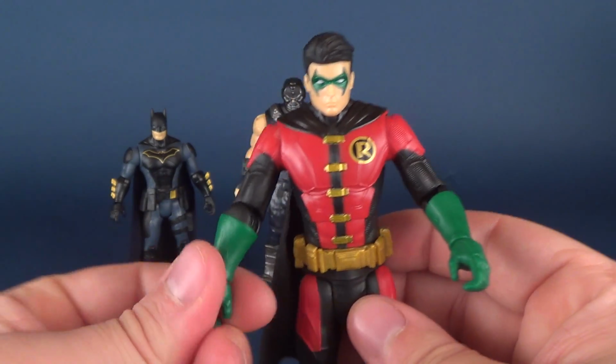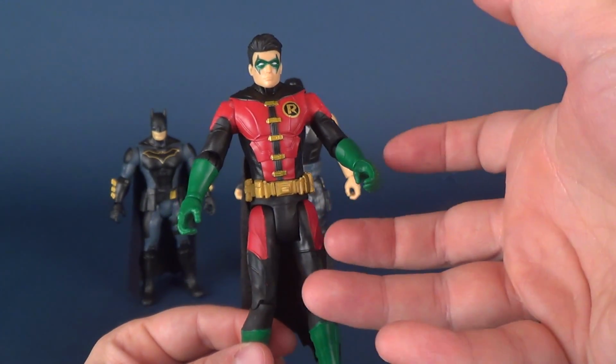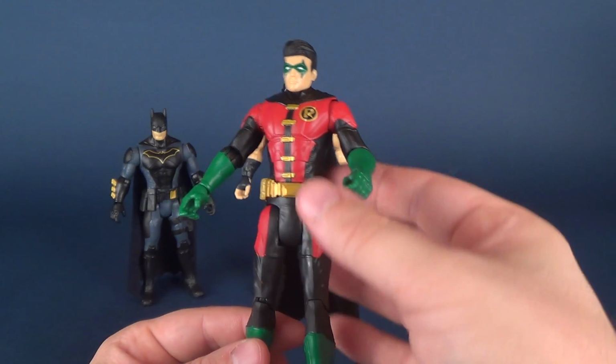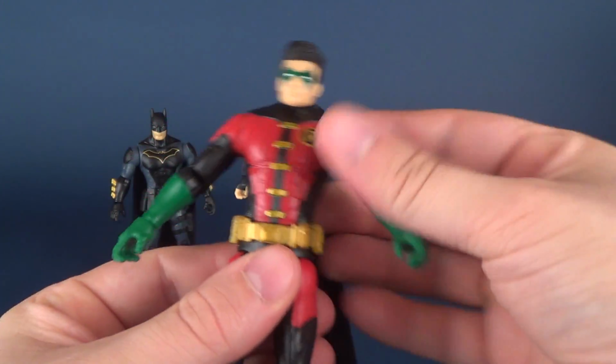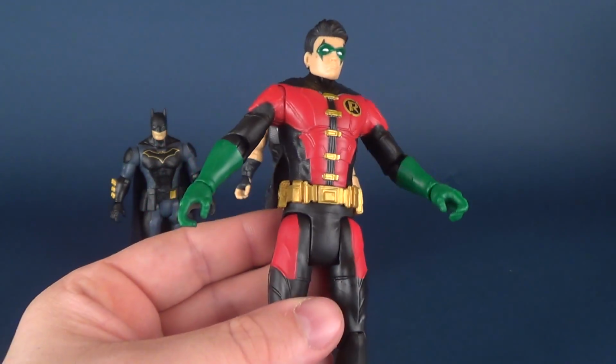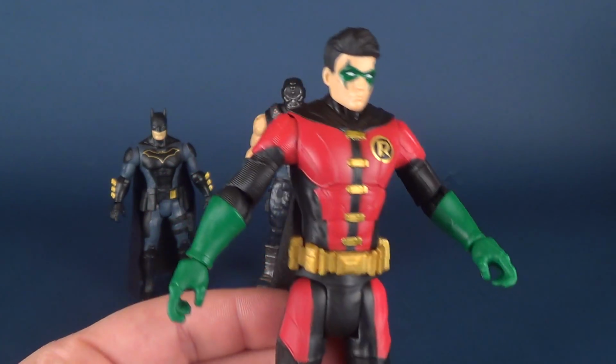Now the standalone Robin is also going to come with a spear sort of staff, which I might ultimately just display him with. I might even display him with this Robin. I don't know. Like I said, I haven't picked up that Robin as of yet.